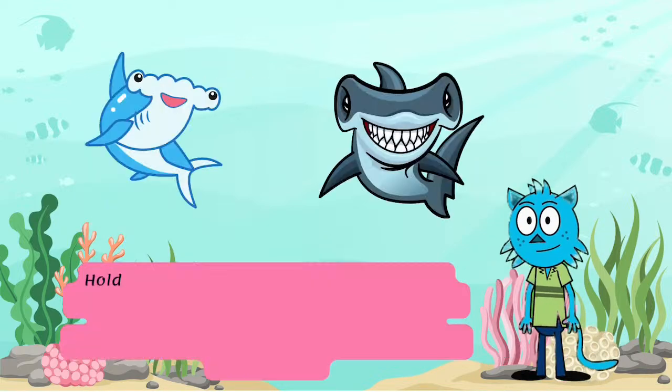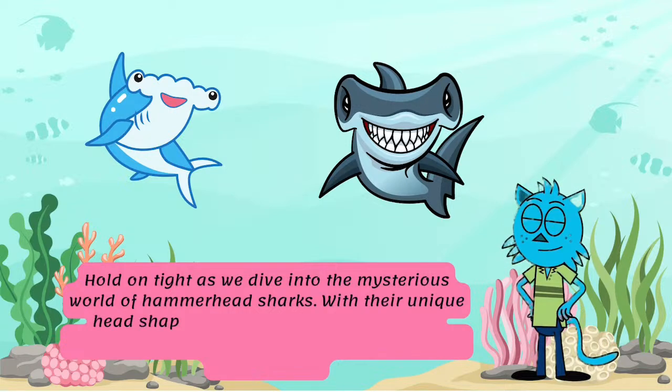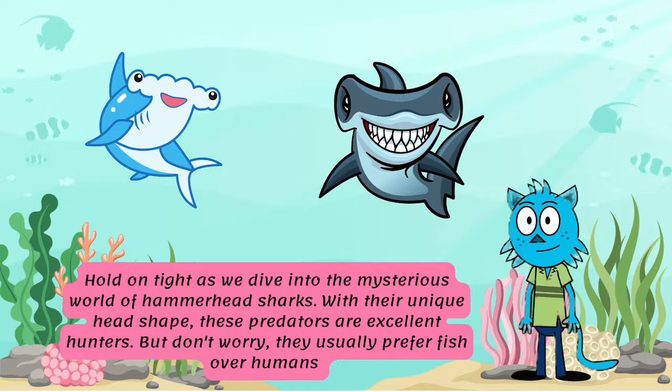Hammerhead sharks. Hold on tight as we dive into the mysterious world of hammerhead sharks. With their unique head shape, these predators are excellent hunters. But don't worry, they usually prefer fish over humans.